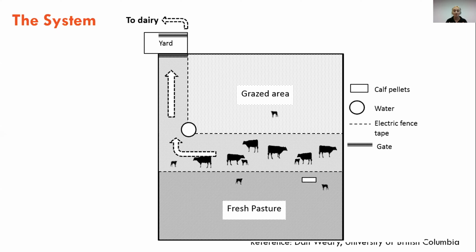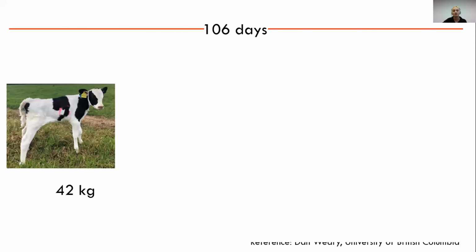So twice a day, I myself would separate the cows from the calves, take them up to the dairy, have them be milked, and then bring them back. To ensure that the calves stayed in the paddock, we had a yard system set up with 2 gates so that the calves were not able to leave the paddock. We kept them together for about 100 days.